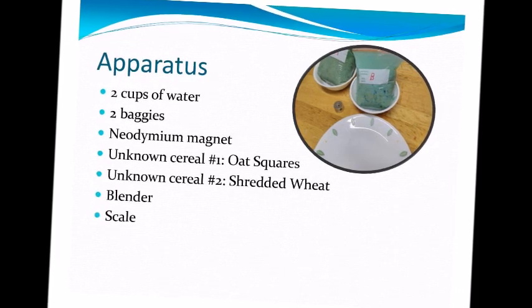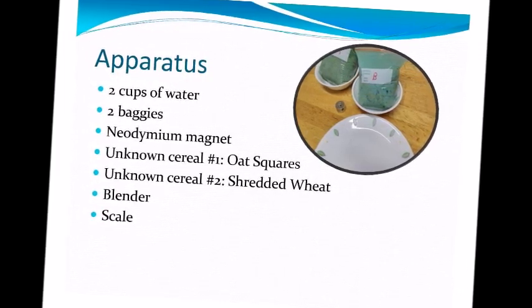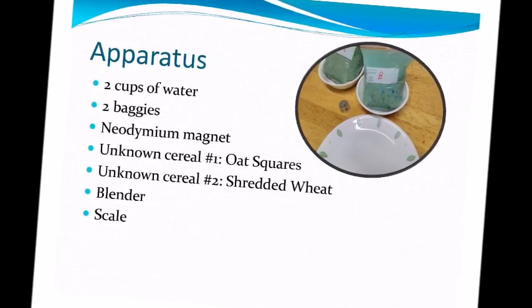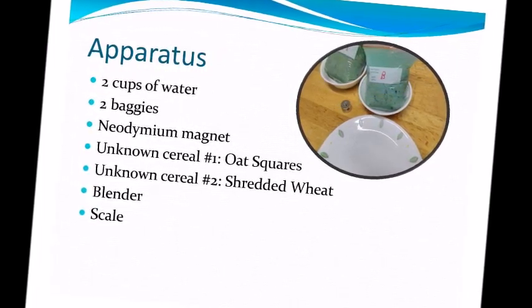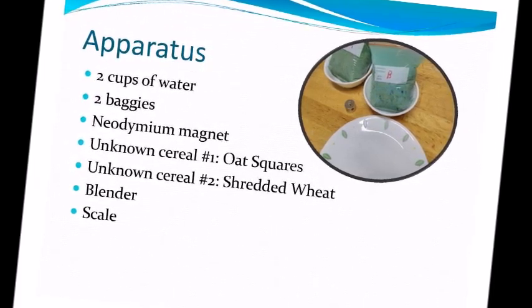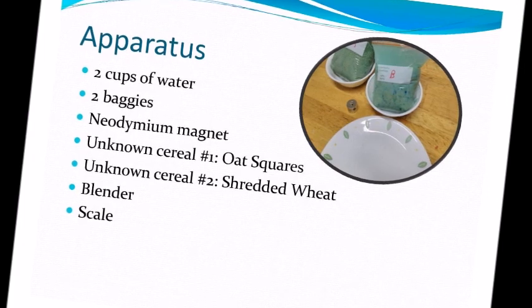These are the things that I used for this experiment: 2 cups of water, 2 baggies, neodymium magnets, cereal number 1, oat squares, cereal number 2, shredded wheat, blender, scale. The cereals were unknown to me at first. We put them in the blender and we blended them and added food coloring so I wouldn't know which was which when doing the experiment.